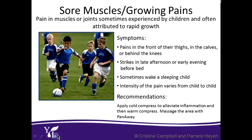So let's talk about sore muscles and growing pains. So when they get a little bit older, we're past the infants here and we're getting into the older kids that may be playing sports and have muscle or joint pain. Sometimes kids, they attribute it to rapid growth. We call them growing pains. And they can have pain in the front of their thighs, in the calves, or behind the knees.